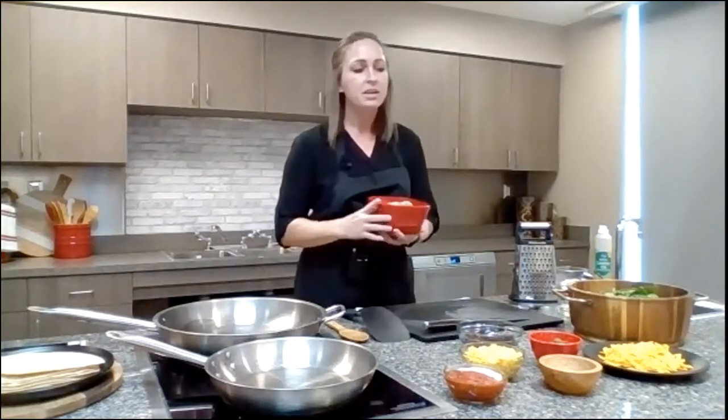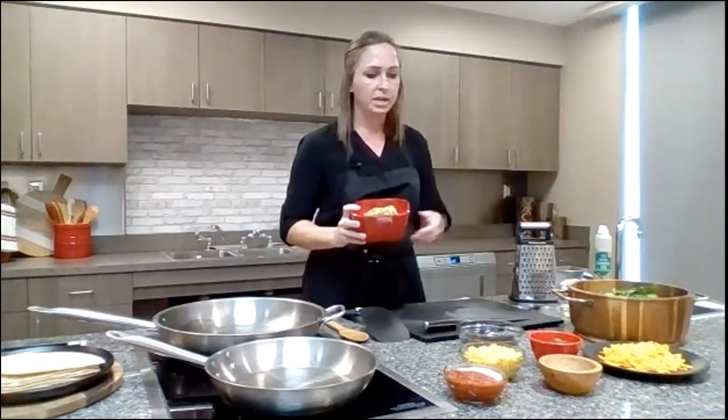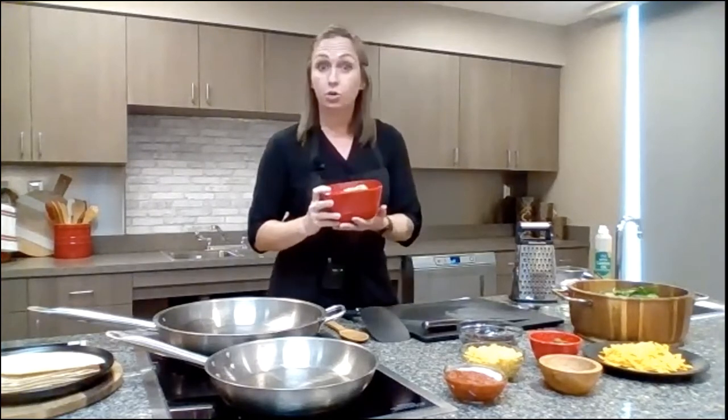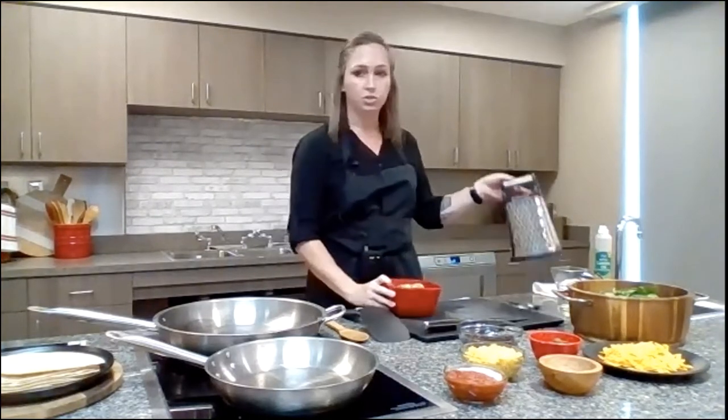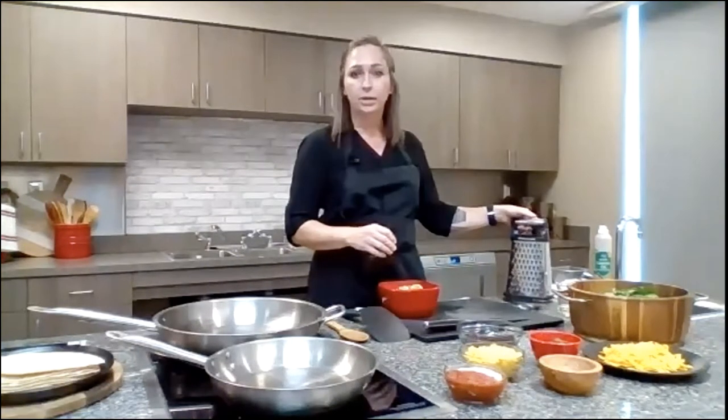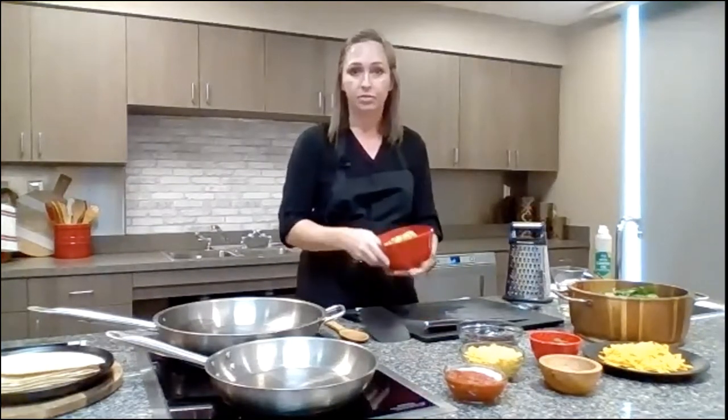And while we're waiting for that to happen, I wanted to show you what I did to my zucchini. So we've got a few vegetables in here with our black beans. Zucchini is one of them, and I chose to grate it today. I used a box grater. So you may have one of these at home, or you might have a different version. It was so easy and fast. It's probably the fastest thing I've ever grated.